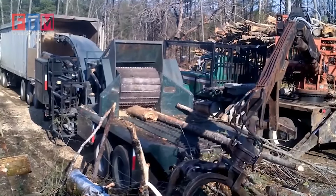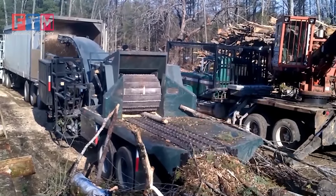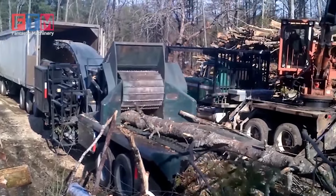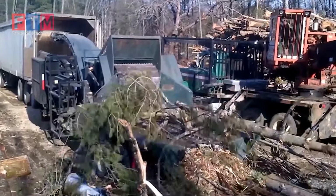Watching the Whole Tree Chipper 440 in action is nothing short of mesmerizing. The way it effortlessly devours whole trees speaks volumes about its robust engineering and superior build quality. The combination of its high-powered engine and sharp, durable blades ensures that no tree is too tough for this machine to handle.